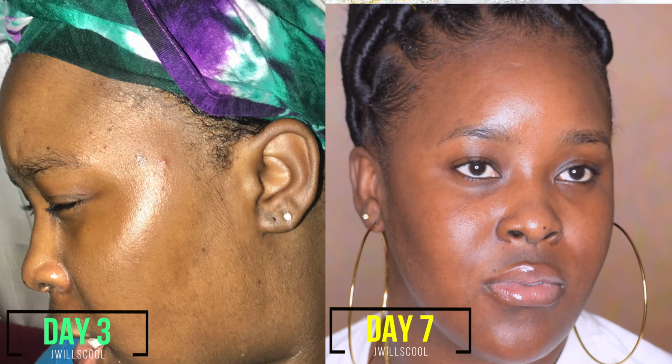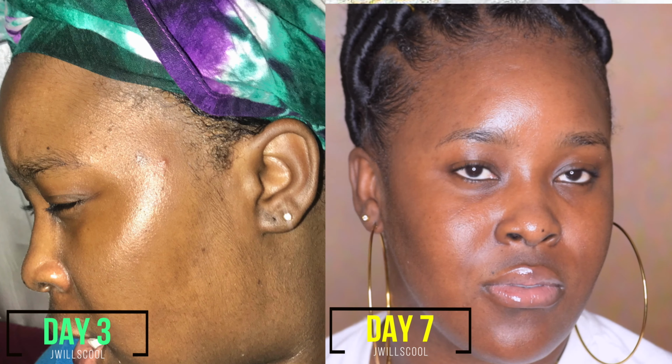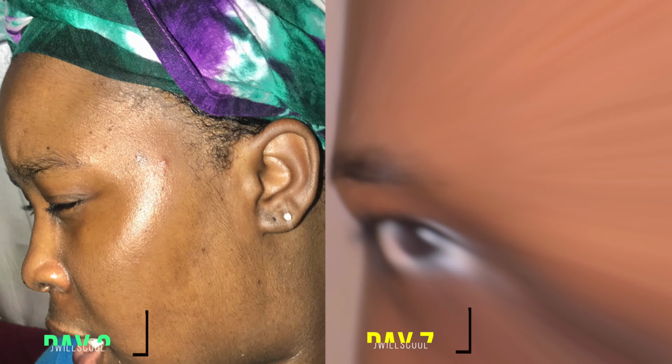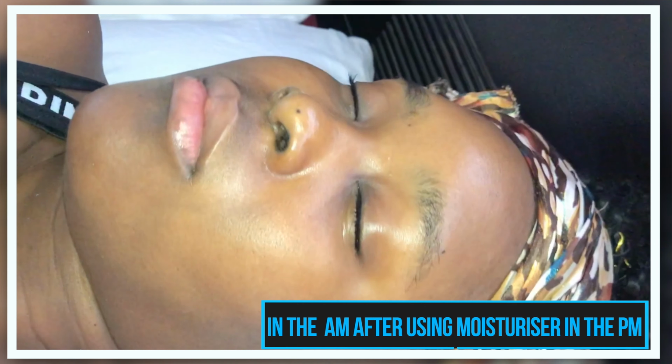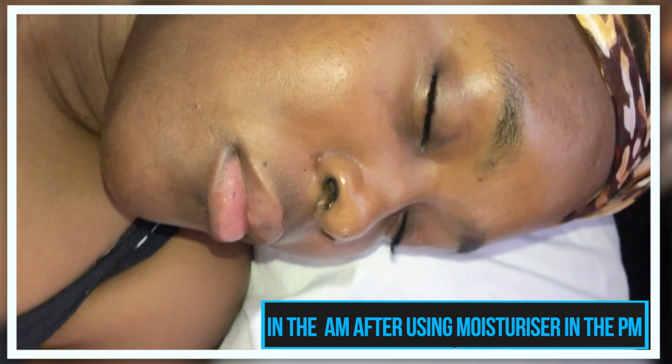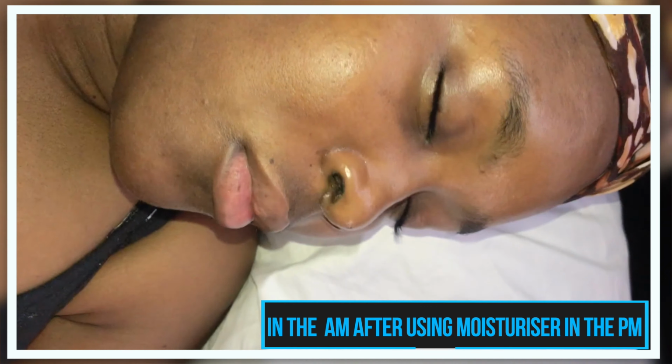Or the inflammation from the bump. So I'm showing you day 3 versus day 7, because day 3 was when the inflammation started, or it started to get pussy. And it has 3 essential ceramides, niacinamide, and hyaluronic acid. This moisturized my skin, yes.